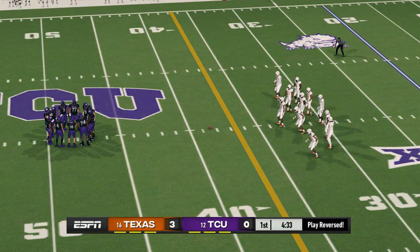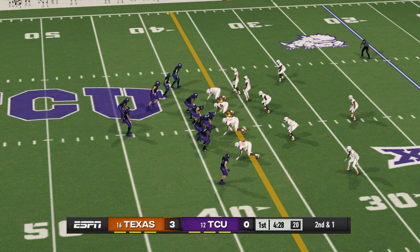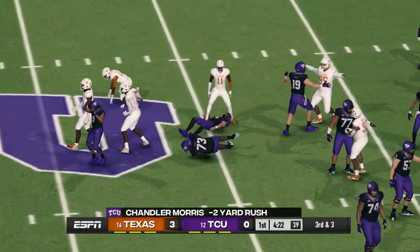Well, after seeing the replay, it was apparent that his knee was down before he lost the ball. Yep. Those guys in the booth aren't perfect, but they got it right this time. And he's taken down at the 40-yard line.